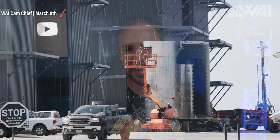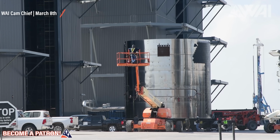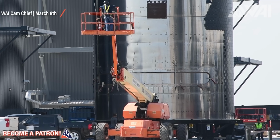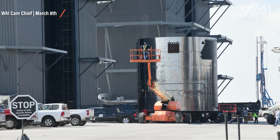This is footage from Chief's camera again, and from March 8th. It shows Ship 28's payload section, which recently has been stacked inside the high bay. Taking a closer look reveals a massive upgrade to the design, and it confirms what we've speculated for some time. The old design was flawed. Likely structurally unstable, it needed to be redesigned, and this is the result.